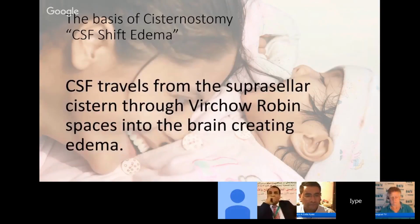So why does one do cisternostomy? Why does the edema come down? It's very simple. The CSF travels from the suprasellar cistern through the Virchow-Robin spaces into the brain.